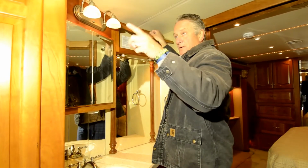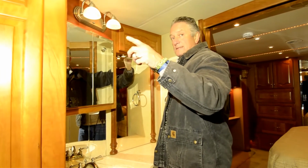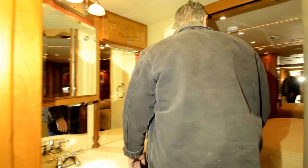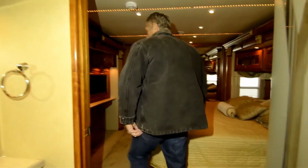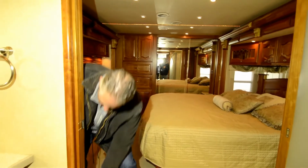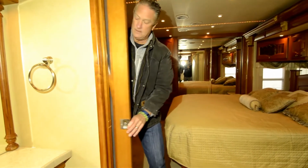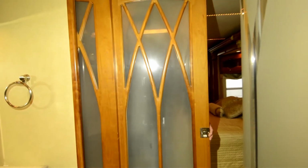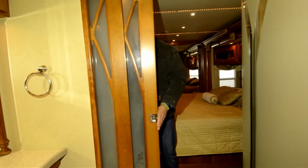the coach. So the first two are up above the co-pilot's or the pilot seat, and the other two are back here above this area. Back here into the bedroom area, you've got a door. This door here closes this area off to provide privacy, so you get a nice private area if you want.